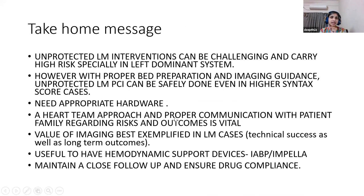He's doing well. As we all know, unprotected left main interventions can be challenging, and they carry high risk, particularly in the left dominant system. But the key is proper bed preparation and the value of imaging. This helps us to choose our appropriate hardware, and even in higher SYNTAX score, we can achieve reasonable results with the help of imaging and proper bed preparation.